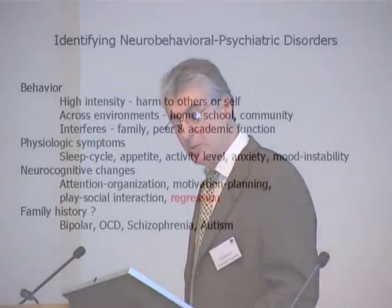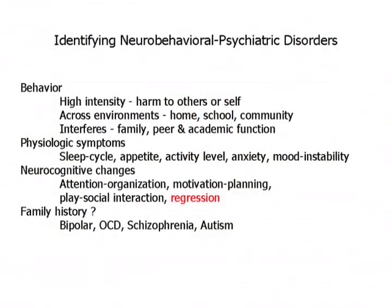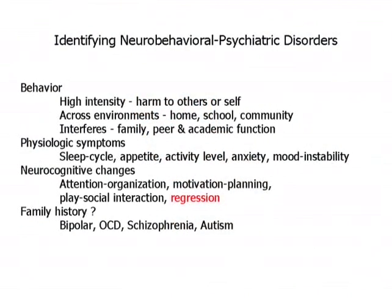So what are some of the specific things that I look for? Well, in terms of behavior, I look for kids with high intensity behavior that may be harmful to themselves or others. Behavior that occurs across environments, particularly if it occurs in home, school, and community. You're more likely to be dealing with a true neurobehavioral syndrome or psychiatric diagnosis than you are just bad behavior in response to some caretaker's request. And like I said, if the behavior is severe enough to interfere with family, peer, and academic functions, that's also a sign that it's quite serious.